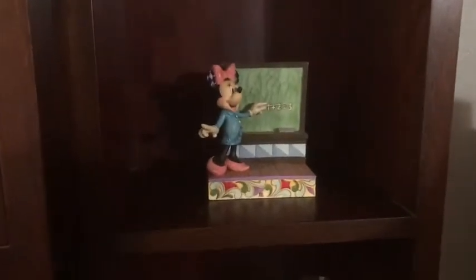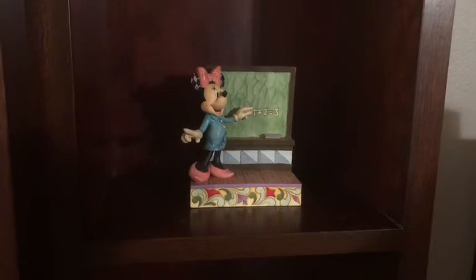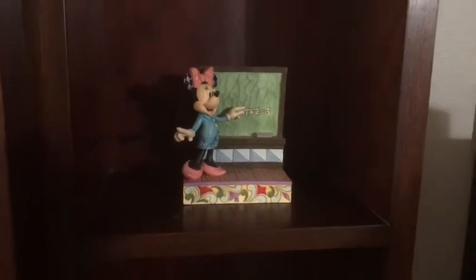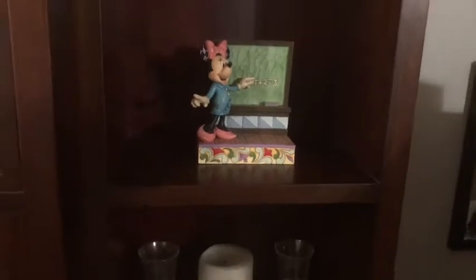And this one is perfect because I use this whole china cabinet as my backdrop for when I'm teaching, because I sit at the dining room table. But overall, it's just a nice place to put some of my different Disney picture frames and little keepsakes that I've collected over the years.